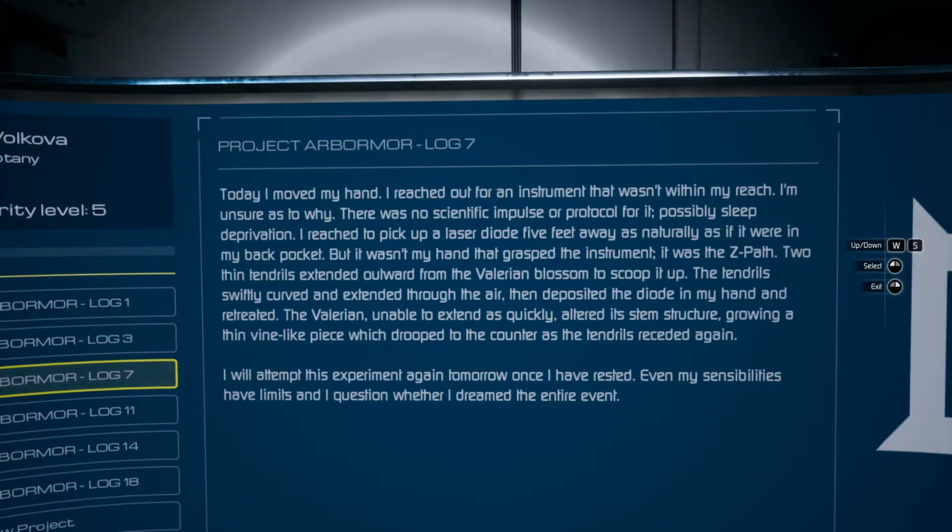It wasn't my hand that grasped the instrument. It was the Z-pad. Two thin tendrils extended outwards from the valerian blossom to scoop it up. The tendrils swiftly curved and extended through the air, then deposited the diode in my hand and retreated. The valerian, unable to extend as quickly, altered its stem structure, growing a thin, vine-like piece which drooped to the counter as the tendrils receded again. I will attempt this experiment again tomorrow once I have rested. Even my sensibilities have limits, and I question whether I dreamed the entire event.